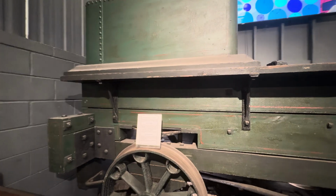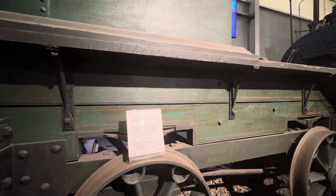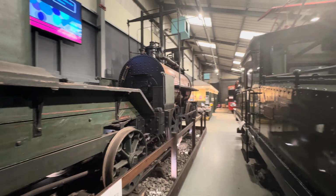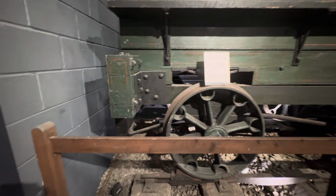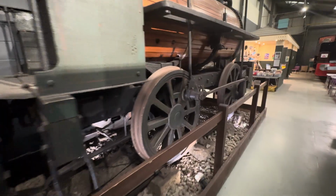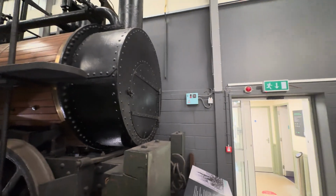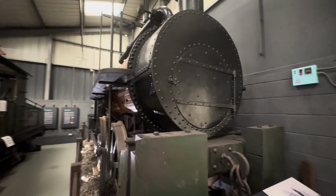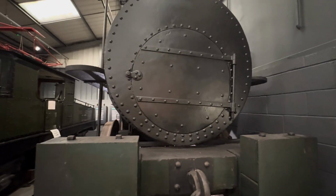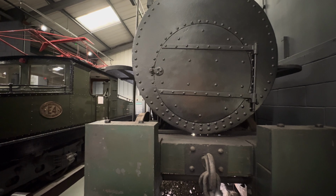This one is the third oldest steam train in the world. Built by George and Robert Stephenson. Called the Killingworth Billy. It was built in 1816 in Killingworth by George Stephenson. Billy's the third oldest surviving locomotive in the world and is the oldest surviving Stephenson locomotive, so it's fully original.